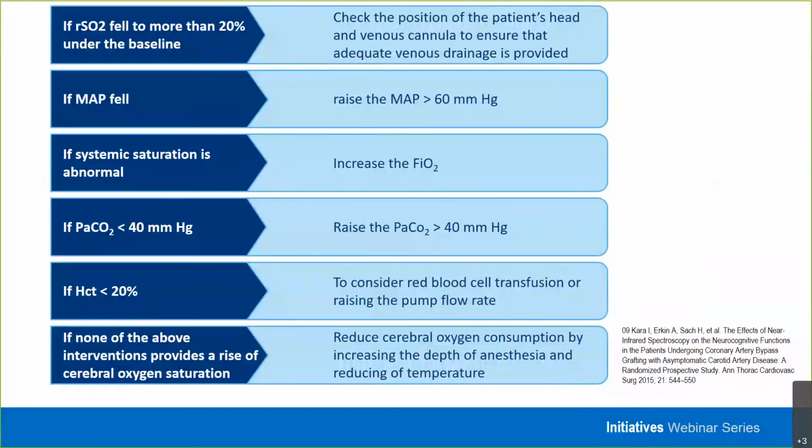It's a little bit easier to apply than the one we just looked at. However, the principles are really very much the same. If cerebral desaturation occurred, the first thing they did was check for head position and cannula position. If there was hypotension, raise the blood pressure. Hypoxemia, raise the FiO2. If there was hypercarbia, lower the PaCO2. If there was anemia, treat it, and if none of those interventions worked, they would reduce oxygen consumption by either deepening anesthesia or reducing temperature. So you can see the same principles here, but a much simpler algorithm to apply.